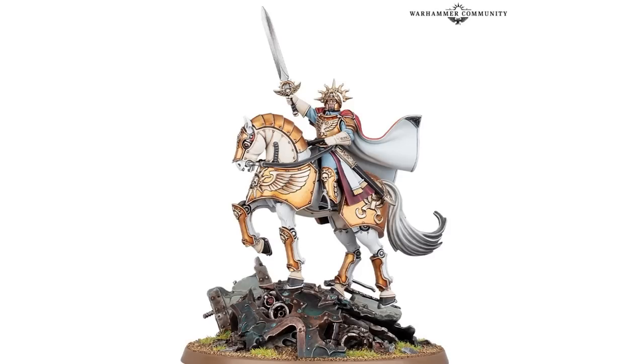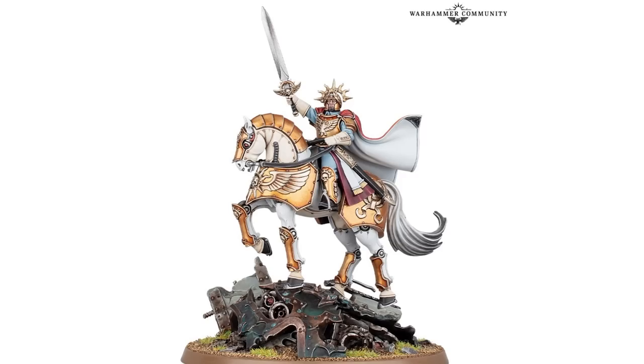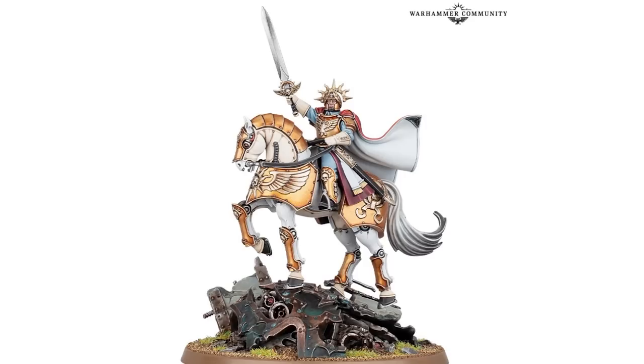When we talked about the new Lord Solar being revealed on Monday, quite a few people asked me where this particular horse would sit when it came to our ranking of the top 5 horses in Warhammer 40k. Problem is that I don't think this belongs on that particular list, because I don't think that this is actually a real horse. Now, I know what you're thinking to yourself.